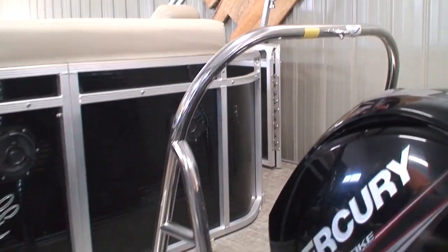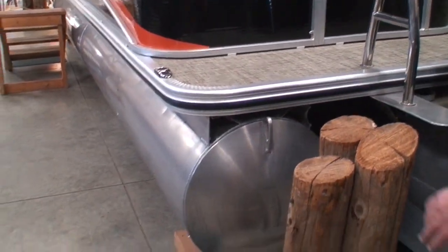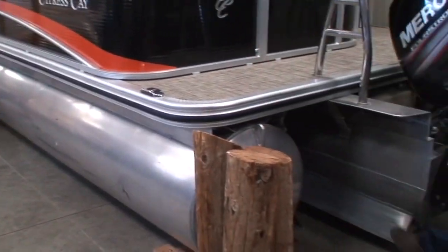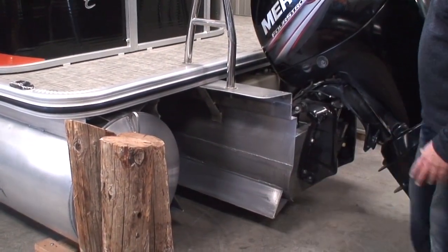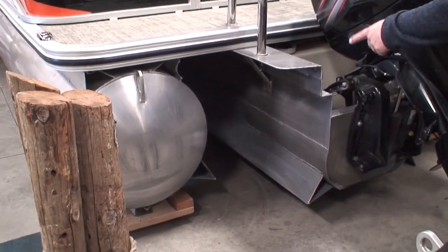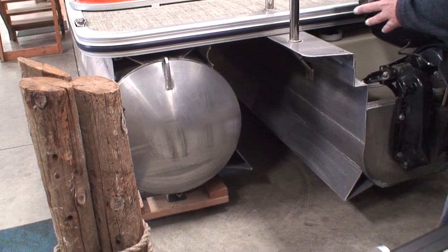Again, as I mentioned, 25-inch diameter tubes with a 25-inch diameter center tube with what are called lifting strakes. That's these V-shaped things. So there's two on the outside of the center tube, and there's two on the inside of the outer tubes. What do those lifting strakes do?